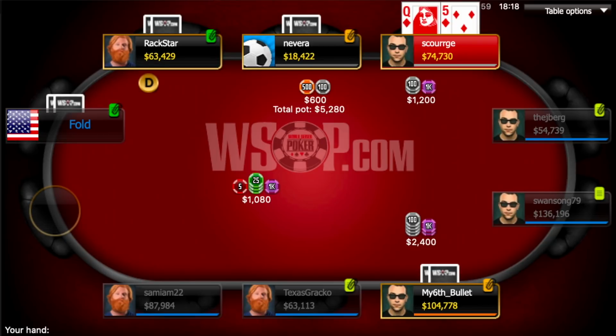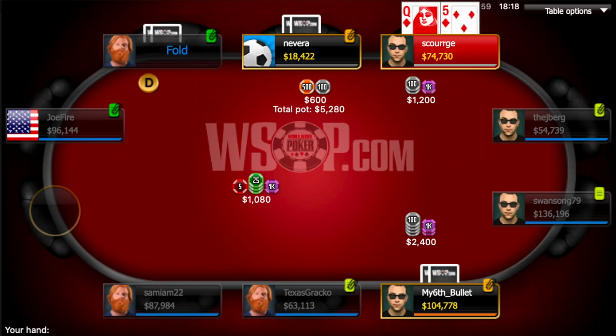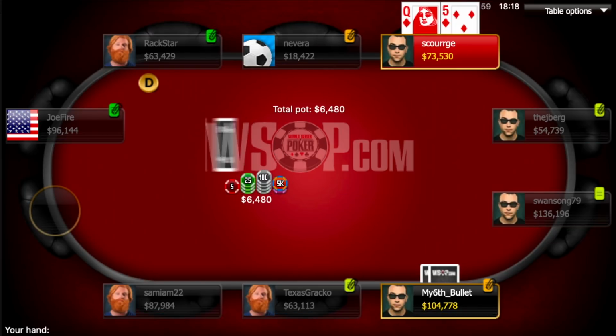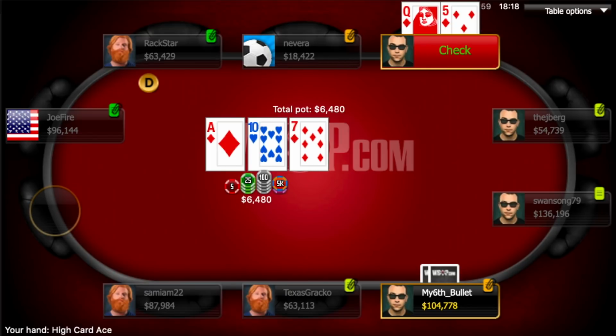It's only a few hands later where we play another interesting spot. Middle position opens for 2 big blinds, and I'm in the big blind with queen 5 of diamonds. This is a clear-cut defend, so I flick it in. Flop comes out, amazing. Ace 10 7, I have a backdoor straight draw and a front door flush draw. Very easy continue against the small bet here.